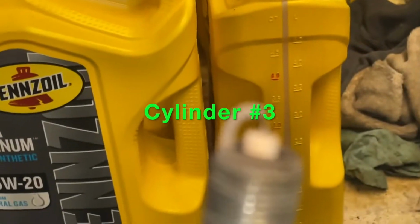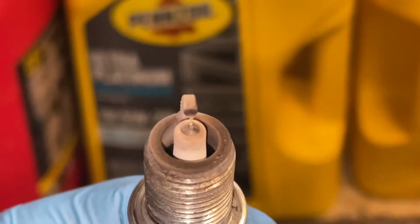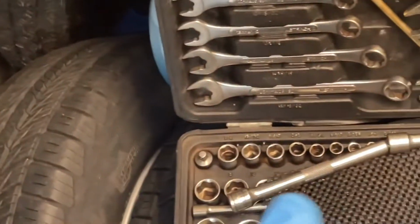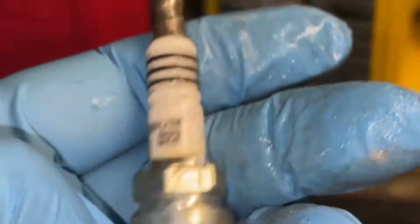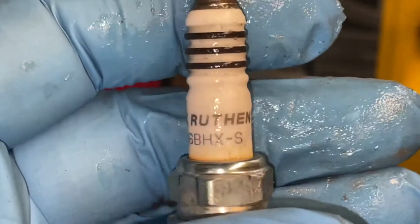Okay, that's two. Here's cylinder number three. It's looking good. 34,000 miles. This is the model number in case you were wondering. It's not slipping out of my hand; I have dielectric grease on it. FR6BHX-S for the 99 Camry 2.2 Ruthenium.